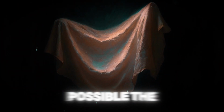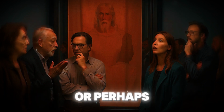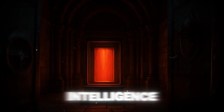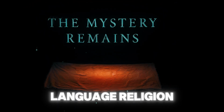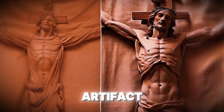Is it possible the image on the shroud was created by a force not divine but extraterrestrial? Or perhaps both? What ancients called gods, we now call advanced intelligence. Theories of ancient astronauts suggest humanity's greatest leaps, fire, language, religion, were sparked by non-human intervention. Could the shroud be one such artifact?